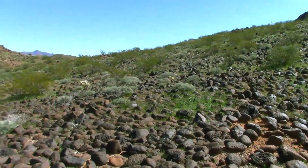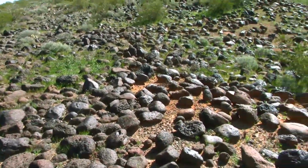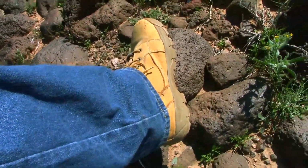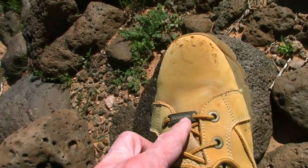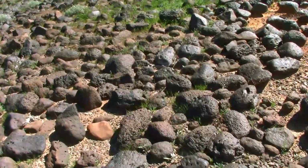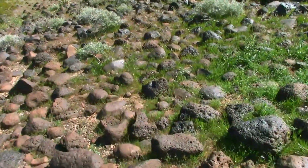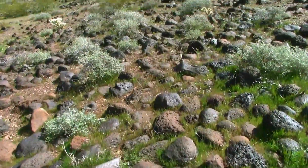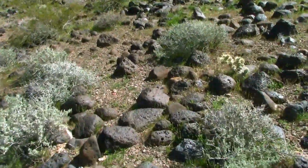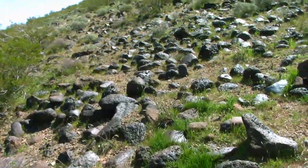Now, you can't be walking across these lava rocks with just any old boots or tennis shoes. You need to get you a pair of waterproof work boots. You gotta have a sole to protect your feet from these rocks. They're just murder. On a regular pair of rubber hiking boots, these will just kill your feet. So, beware of the lava out here.